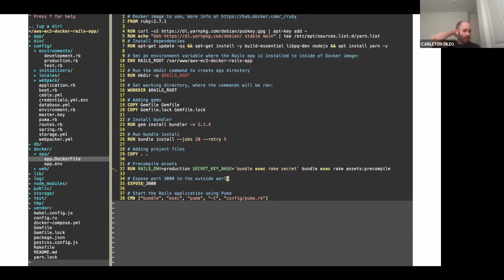The EXPOSE allows us to say, this container is going to expose this port to the outside world. When I was starting to work with Docker, one of the things I had the hardest time figuring out was, how do these containers talk to each other? And there's a few more things in Docker Compose that provide the ability to set this up. But specifically in this Dockerfile, we are saying expose 3000. That's the default port for Puma. We're going to have Nginx talk to that port for Rails. And then finally, the command to start Rails using Puma. So obviously you can change this if you are using Unicorn or one of the other Rails servers that are available.